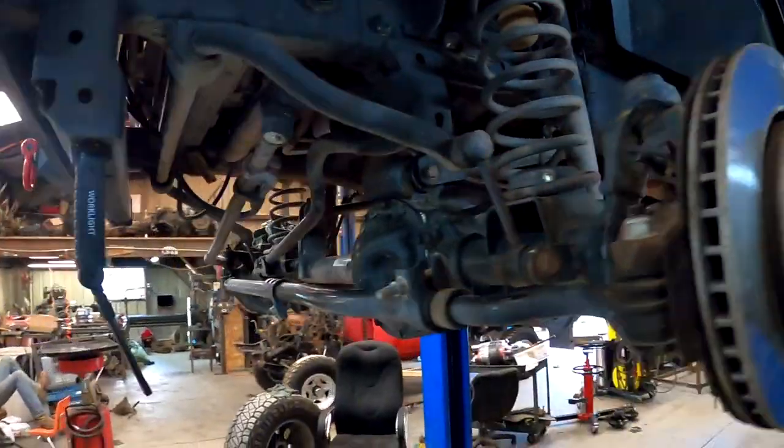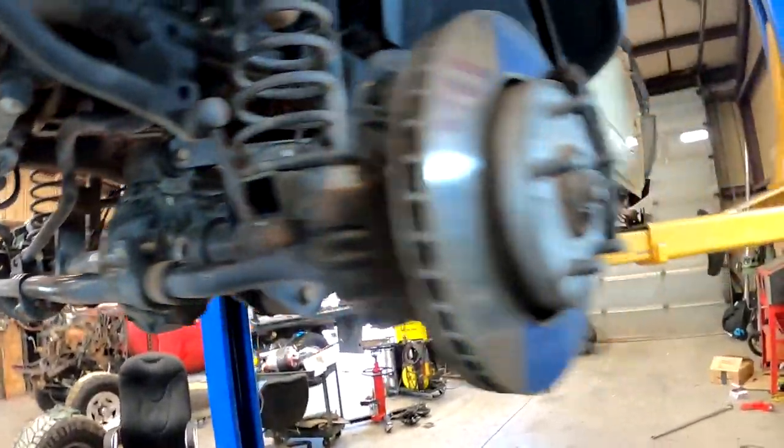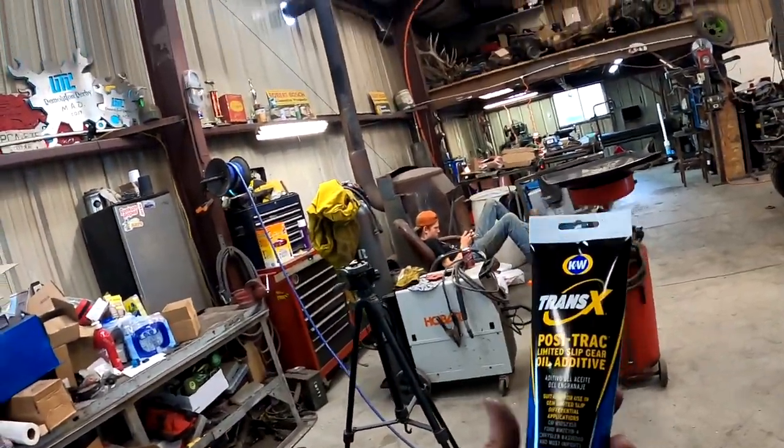All right, this thing's handled. It's all back together. Front end. I got to put oil in the front diff. Oil in the rear diff. I gotta put this stuff in the rear because it's got a posi in it and it needs that. So we'll pump some oil in it and put tires on, take it for a test ride.